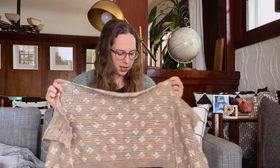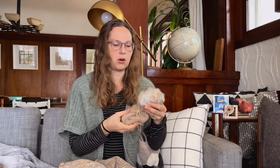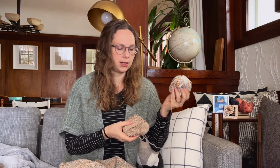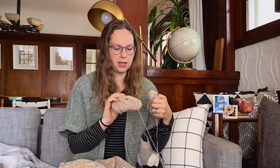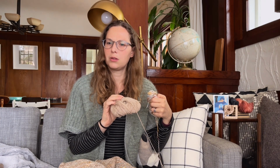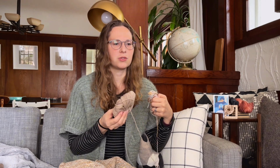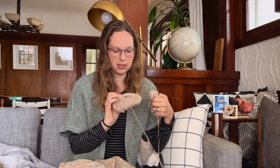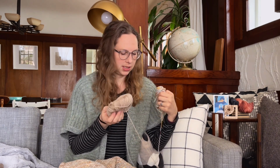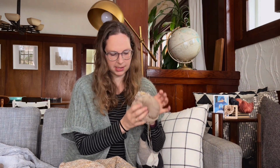The yarn I'm using is Bad Sheep Yarn Company in sport weight in the color Vivant, and this one is Homewood Australian Heirloom, something like that. I want to say the color is tan. Anyways, it's discontinued, so you won't be able to find it, but that is what I'm using as the base.